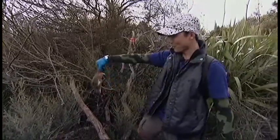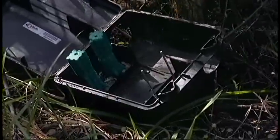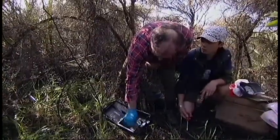Oh, come on, you can tell me about a stoat. That's it. Looks like they've been at this trap. So yeah, that's good. A few missing here.